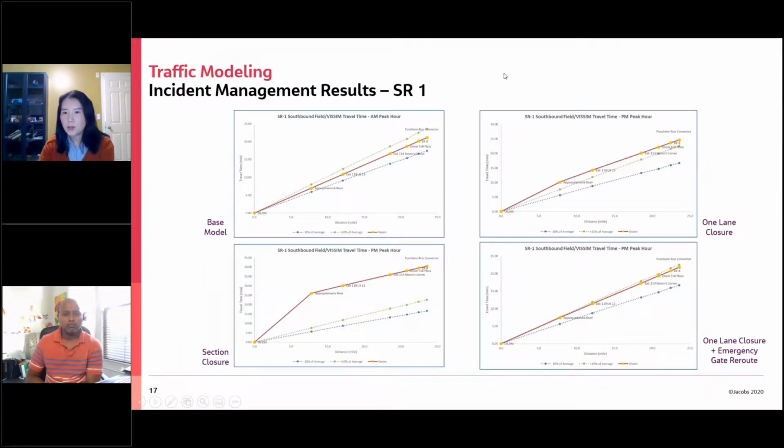This is the travel time result for Route 1. We can see it is showing the same result as the heat map. There's a little bit of congestion and travel time increase for the one lane closure. For the section closure, the travel time increased from about 5 minutes to 25 minutes, which is huge congestion all the way along the corridor. And the third option is the best one. It is only a little bit smaller than the 10% average of the field time.